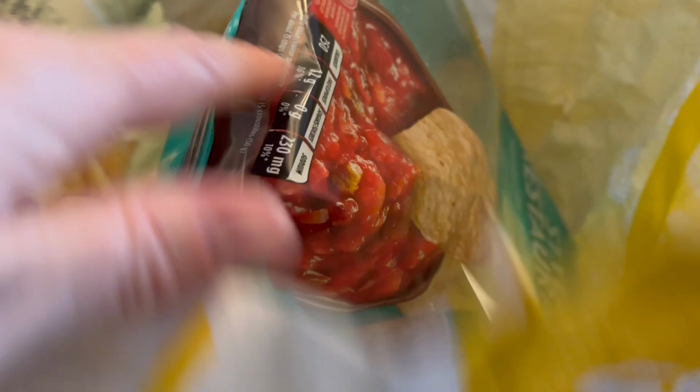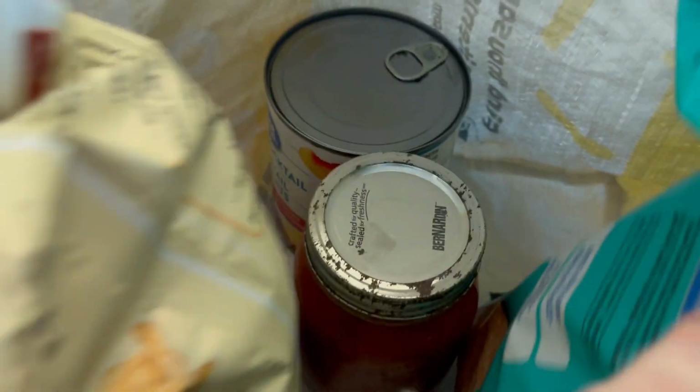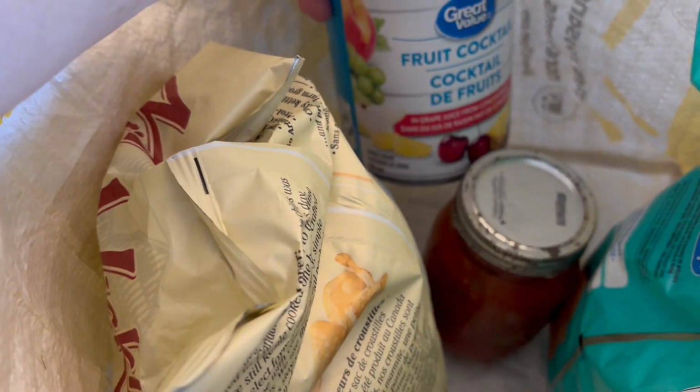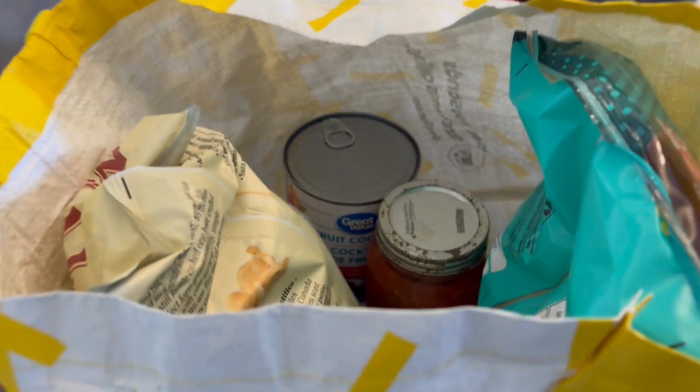I'm also packing things for the hotel when we visit her so that we can make our own meals in the hotel room. This saves a ton of money, not having to eat out at night as well. And this is just ingredients for some nachos.